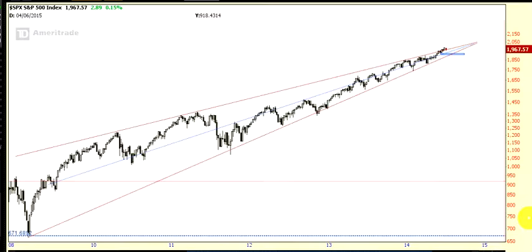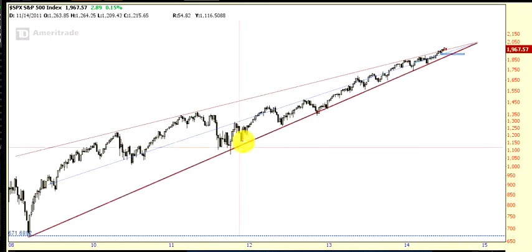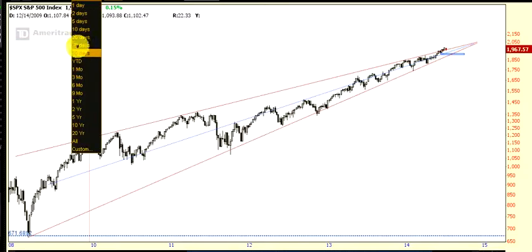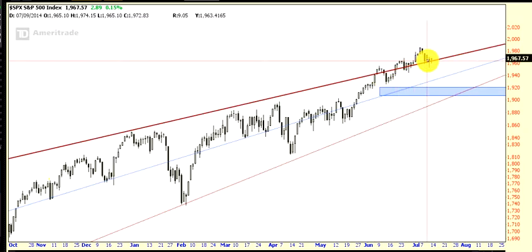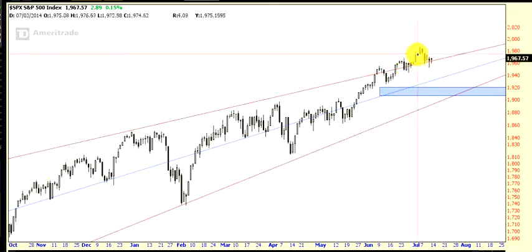So what you see on the screen is the enormous rising wedge that we've been watching for a long time now. Let me go to a daily chart and zoom in. You can see that the market has been pushing up against this upper bound and actually has broken out of that. This is what we call a throwover, although it's been lasting a while. You normally get one or two days in this throwover, and then that's it.